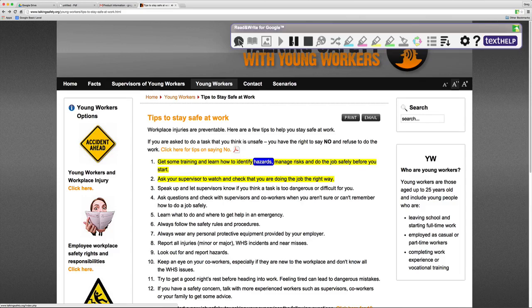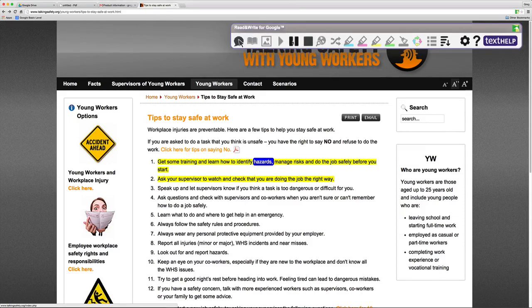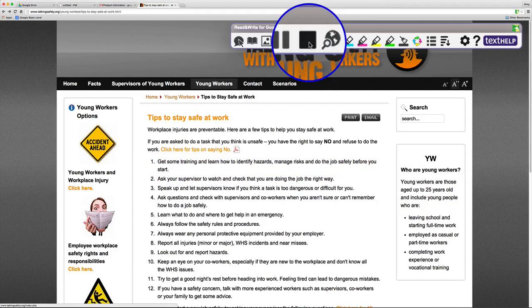I can press the pause button if I need to pause to reflect on what's being read, or pause because I've come across a word I'm not sure what it means. I can then press the pause button again to continue reading. Manage risks and do the job safely before you start. And I can press the stop button to stop reading altogether.